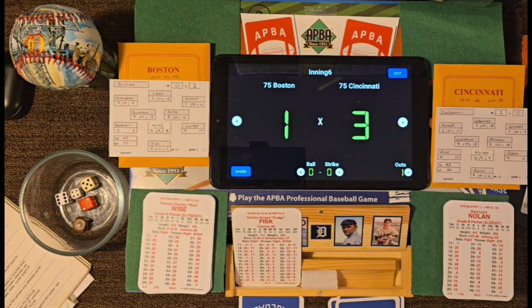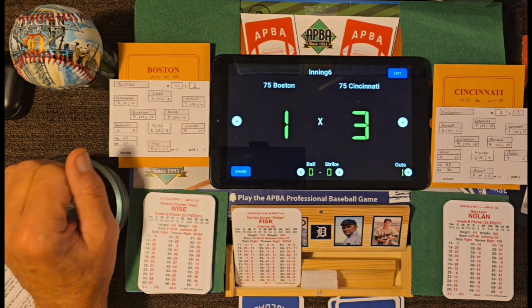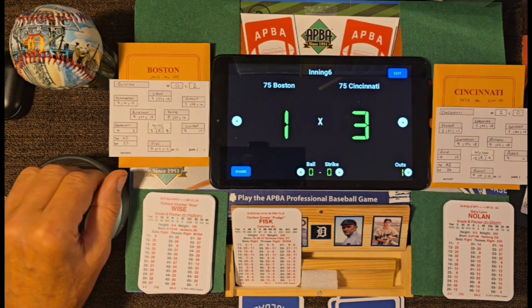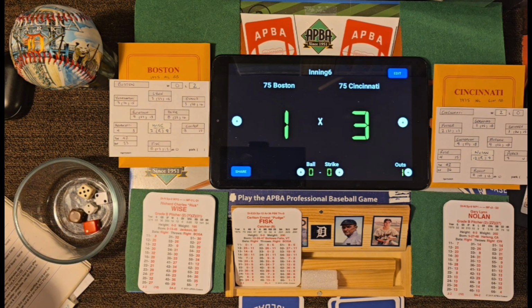And up steps Nolan with 1 out. What's he going to do? Now they're asking him to bunt. 2 for 2, asking him to bunt. 14 on a bunt. That's going to be ball 2 with the Z for Wise. Nolan still bunting. 22 is an 8.